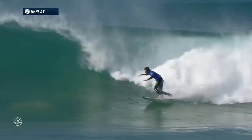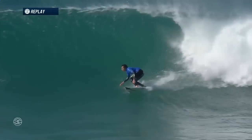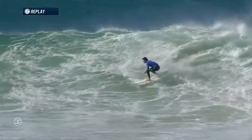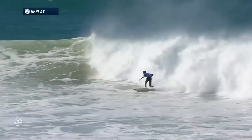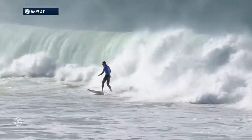To connect with the lip like that and time it perfectly and keep yourself moving down the line, he did well right there, especially when he almost got off balance. He was able to put his arms right in the right spot to come out of it with speed. And he finishes here. This was a little bit of an error just because you feel like he had to stall in that moment of waiting for it. The barrel was okay, but this final move here, solid. He gets the release, holds on, comes out.